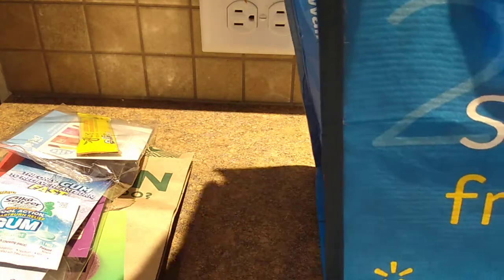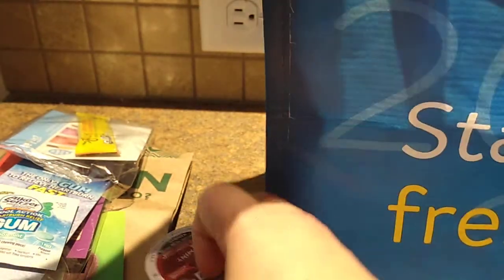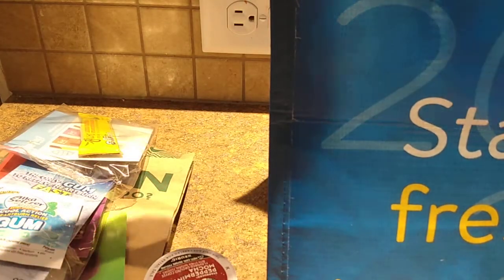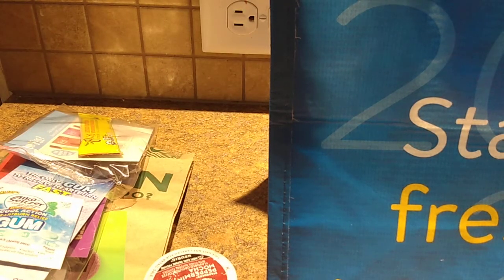And then the last couple things here, we have a Starbucks Peppermint Mocha K-Cup. Awesome. I'll have that with my breakfast. And then finally, a Bic pen. Overall, that was a really cute little bag. I'm so happy that they stuck it in my grocery order.